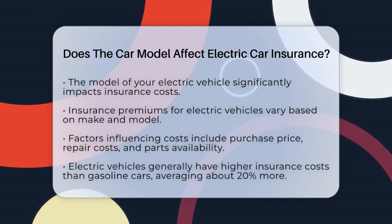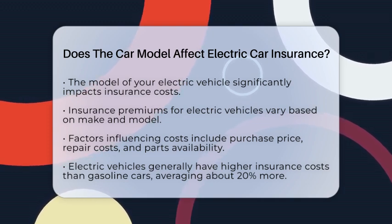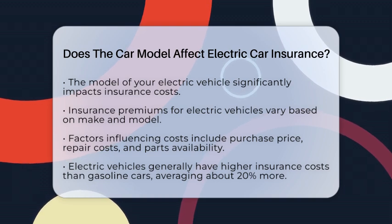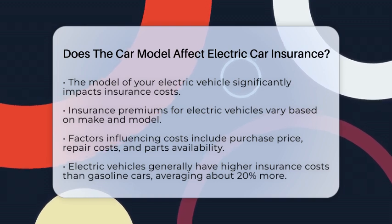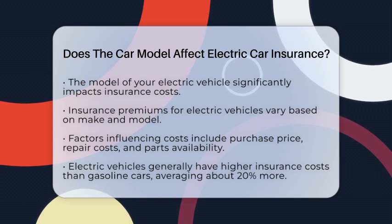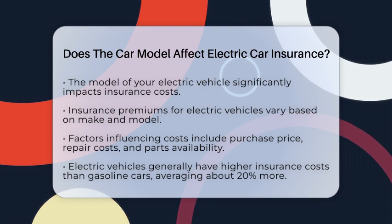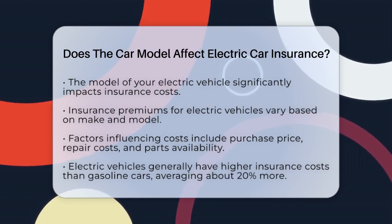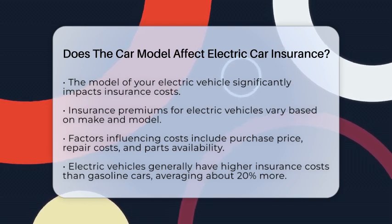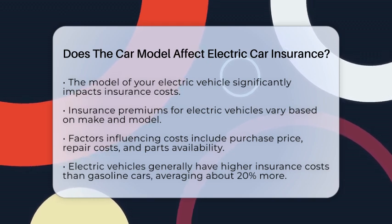Insurance premiums for electric vehicles can vary widely based on the make and model. This is due to several factors, including the vehicle's purchase price, repair costs, and the availability of parts. Generally, electric vehicles tend to cost more to insure than traditional gas-powered cars. On average, you might find that electric vehicle insurance is about 20% higher. This increase is mainly because electric vehicles are often more expensive to buy and repair.